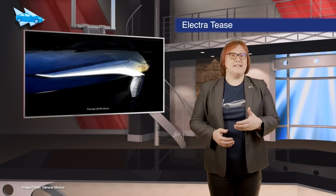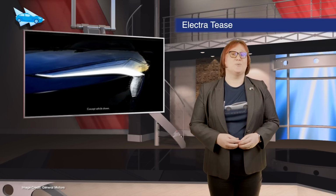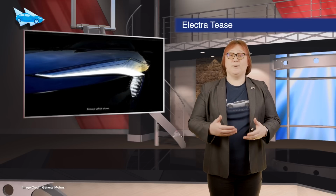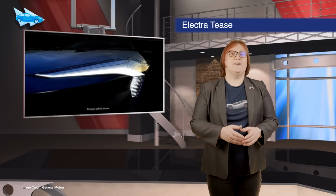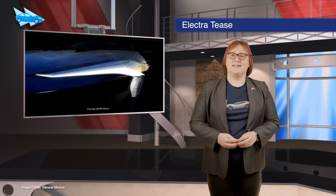General Motors has released images of another concept from its planned, quote, 30 new EVs by 2025. The teaser shot of the headlamps revealed that this is to be a Buick, likely the Electra, first unveiled in Shanghai 2 years ago. But you might need Austin Powers to get those plans.